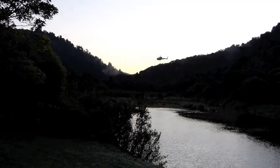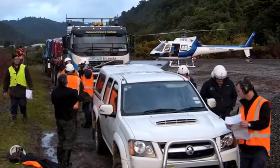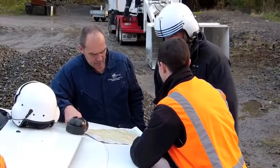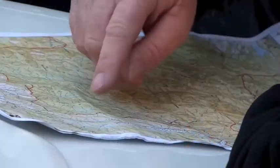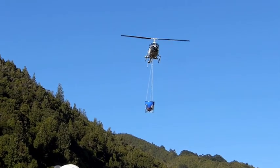In the early hours of a fine winter morning, an aerial battle is being planned. Helicopters are to lift 1080 pellets into the native bush on Wellington's hills. 1080 is a much maligned pesticide that is the most powerful weapon we have to deal with the mammalian predators of our flora and fauna.